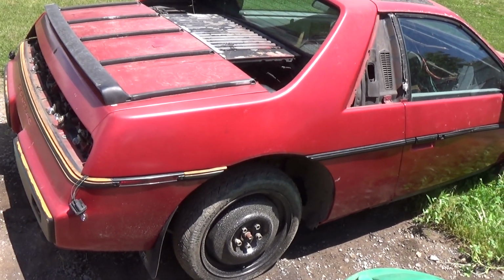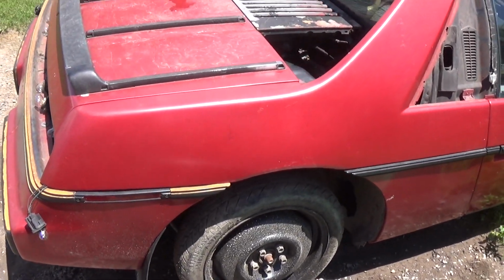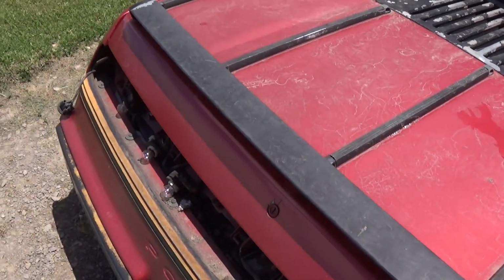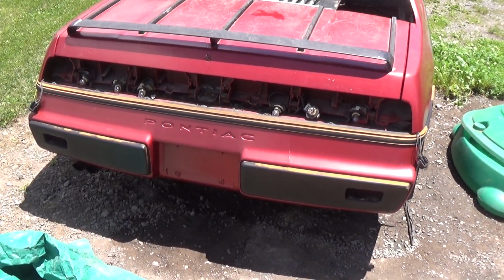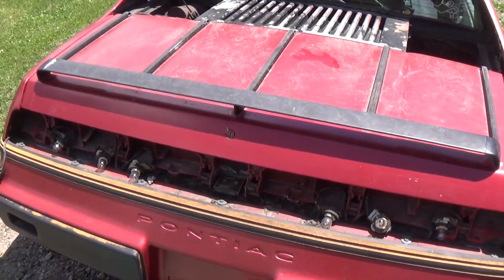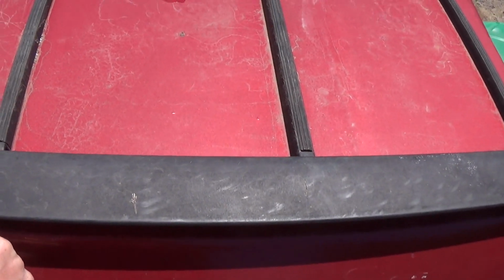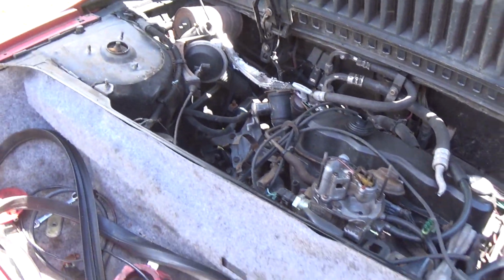It's going to be an update video on the red '84 Fiero that we have. Now you notice she's not in beautiful shape and not all put together like she was. Now here's why. I'm also going to stop right here and say, pardon the wind noise. Not much I can do. I'll try my best to shield it.